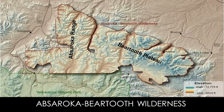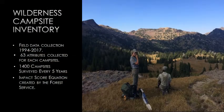So how do forest managers monitor impacts in a wilderness? Well, one way is wilderness campsite inventory. So since 1994, every 5 years, wilderness rangers have been going out and surveying every known campsite in the wilderness. There are currently around 1,400 known campsites. So it's a pretty monumental task when you think about 1 million acre wilderness and 1,400 different campsites.